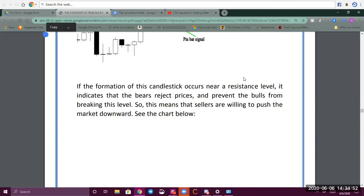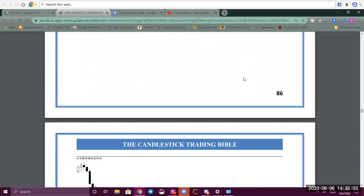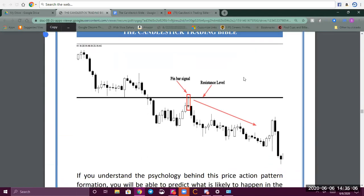If the formation of this candlestick occurs near a resistance level, it indicates that the bears reject prices and prevent the bulls from breaking this level. So this means that sellers are willing to push the market downward. See the chart below. Same thing. We have a breakout of our area, we have a retest, rejection, pin bar signal, entry, out of here. Does that make sense? Same thing from the top. We have our breakout, our retest, our double top, our pin bar signal, price action, resistance level, 1, 2, 3, out of here.